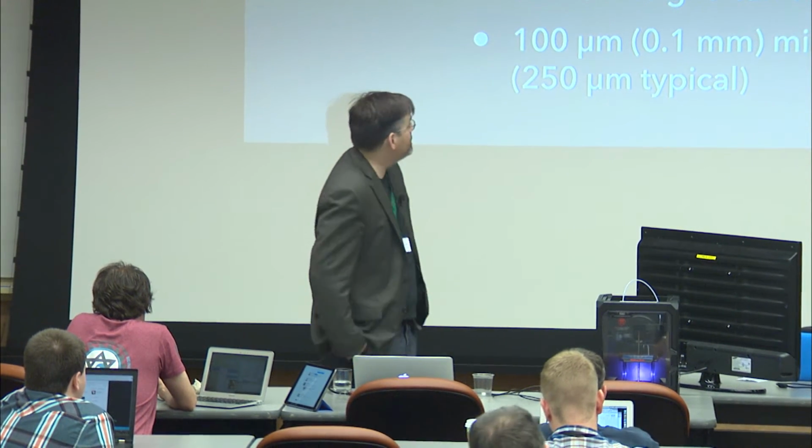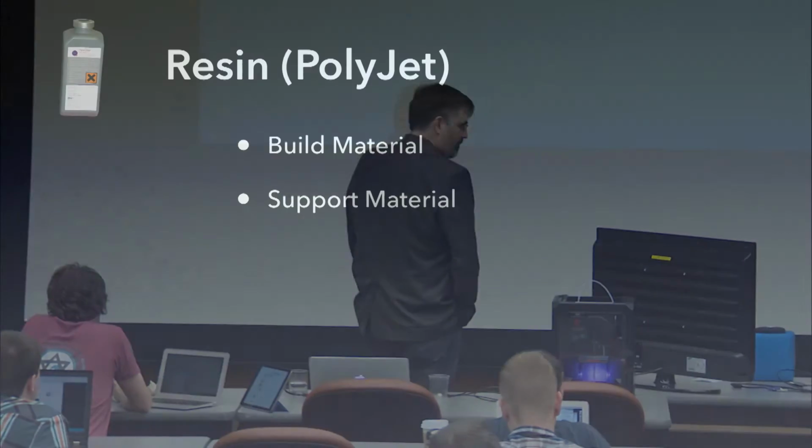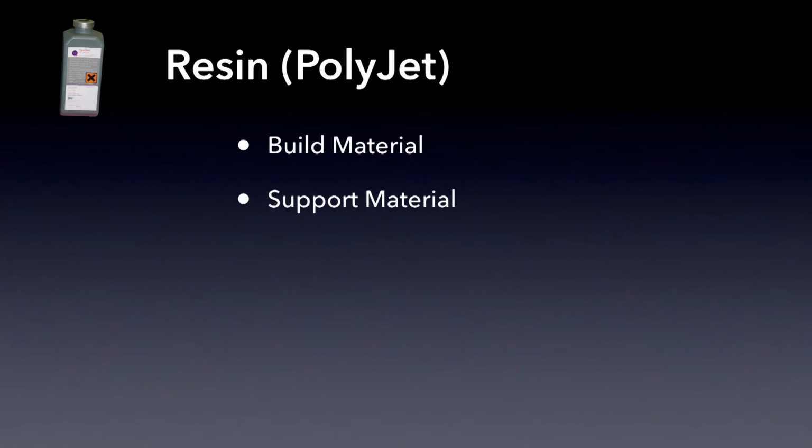The alternative to fused filament is the resin, or as our machine refers to it, PolyJet material. Resin lets you go way smaller. Basically, it works pretty much like an inkjet printer. You spray out the material, you expose it to ultraviolet light, it hardens. You spray out more material, you expose it to ultraviolet light, it hardens. You can get incredibly fine, smooth, thin prints out of this.